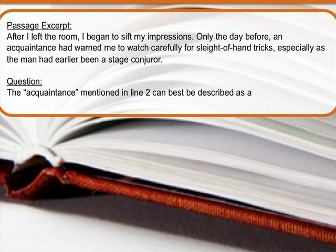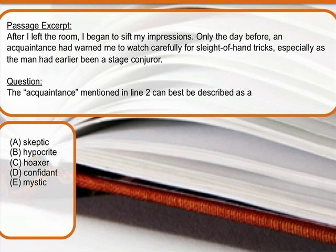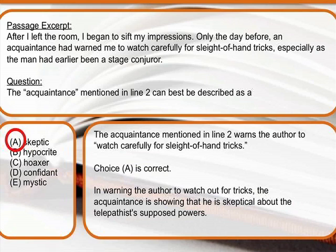This sample question is a critical reading section passage-based question. Take a moment to read and answer the question. The acquaintance mentioned in line 2 warns the author to watch carefully for sleight of hand tricks. Choice A is correct. In warning the author to watch out for tricks, the acquaintance is showing that he is skeptical about the telepath's supposed powers.